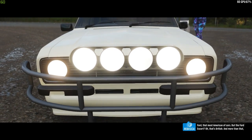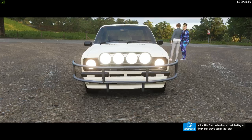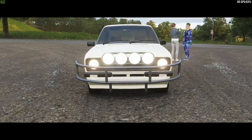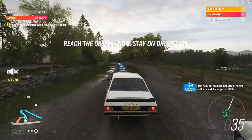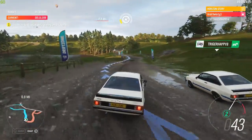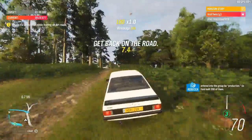Too fast. Too furious. Ford is the most American of cars. But the Ford Escort? Oh, that's British. And more than that, the Escort would become for many synonymous with Group B. In the 70s, Ford had embraced that destiny so firmly that they'd begun their own championships to find new drivers. Drivers for cars like the RS 1800. This was a car designed explicitly for rallying, with a powerful fuel-injected 1790cc Cosworth BDE engine. Homologation rules required that all cars entered into the group be production, so Ford built 200 of them.